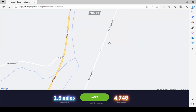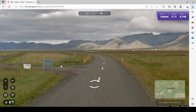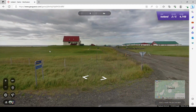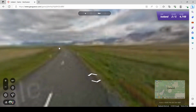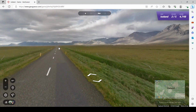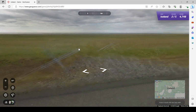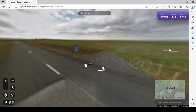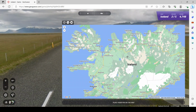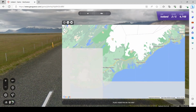Wait, oh my God. That was not good. Not my best work there. Some big old mountains right there. I'll go straight here. Longaholt. Not gonna look for that, I say as I immediately go and look for it. It's gonna be like a small thing. I'll just do a quick peek around.